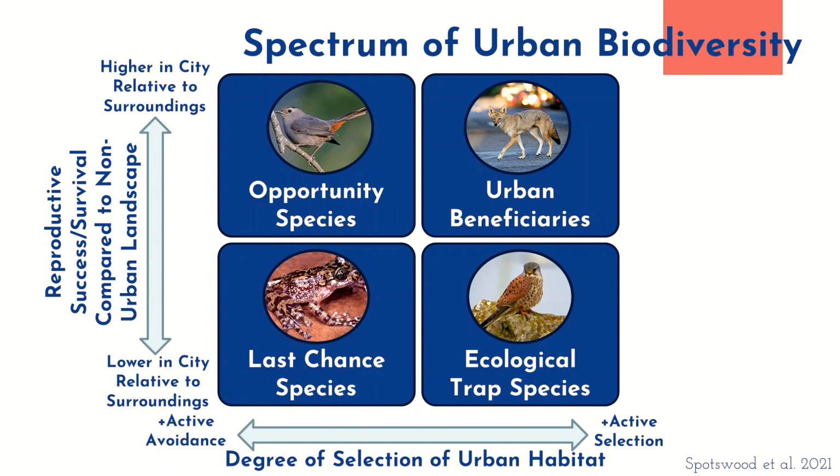Other species that are struggling in cities didn't choose to be in urban areas. The city was built on their habitat, but they continue to persist in remnant habitat patches that survive the urbanization process. These are called the last chance species because cities represent the last chance to conserve them. Cities are their last stronghold. This includes a lot of the species that we looked at earlier in the Cape Town and Australian examples, including the Table Mountain ghost frog, which is pictured here.